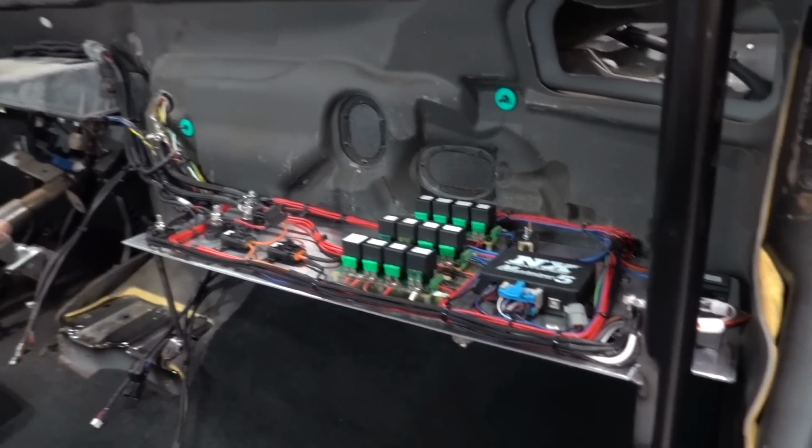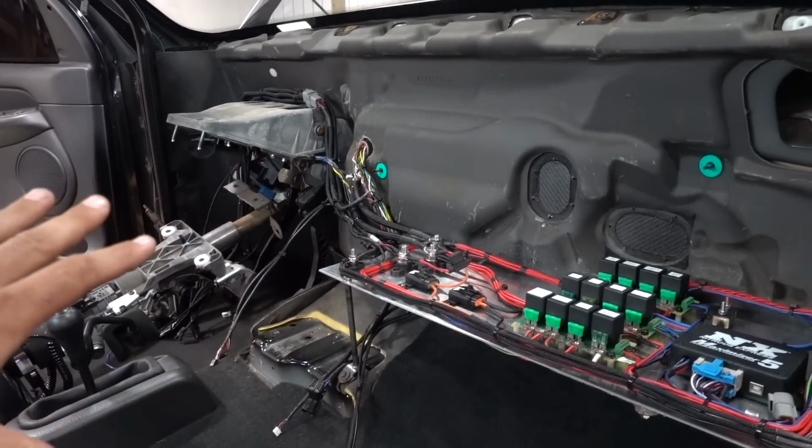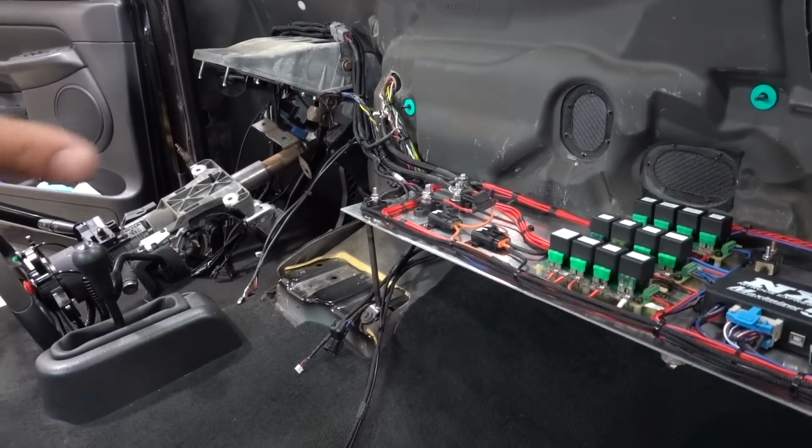So the dash is about to go back in. We've got all of our logger stuff, all of this really, really nicely done. We're about to put our dash back in, so I wanted to show you guys this first.